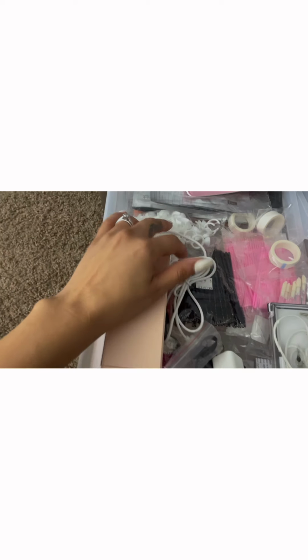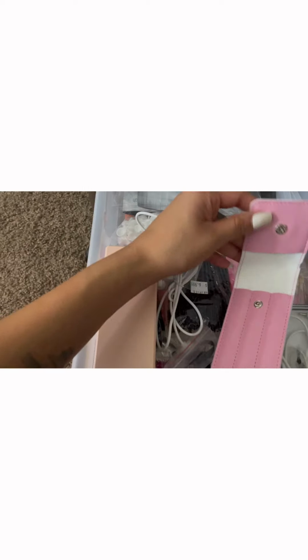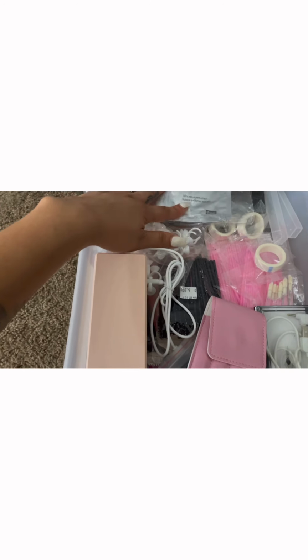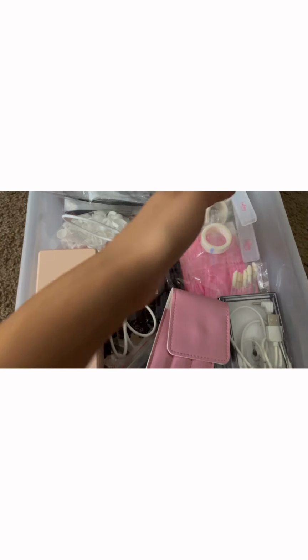I can't even think of it. So I got lash rings. This is just if I'm traveling, I keep this for my lashes. I have lash pads, extra eyelash holders for traveling, more wands.